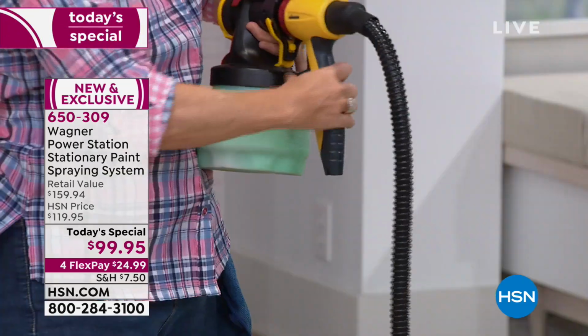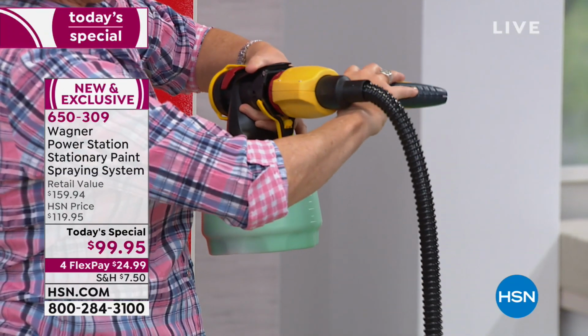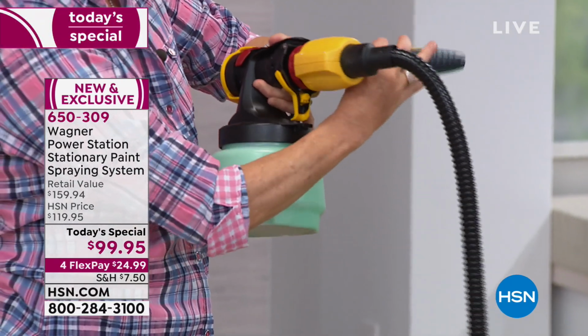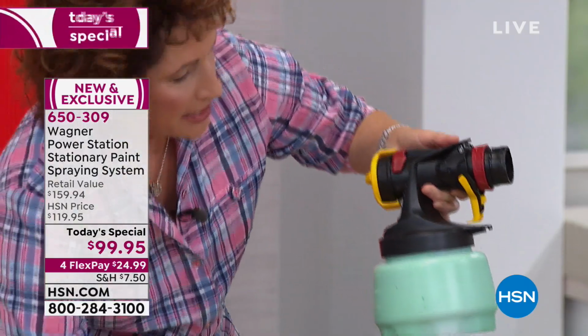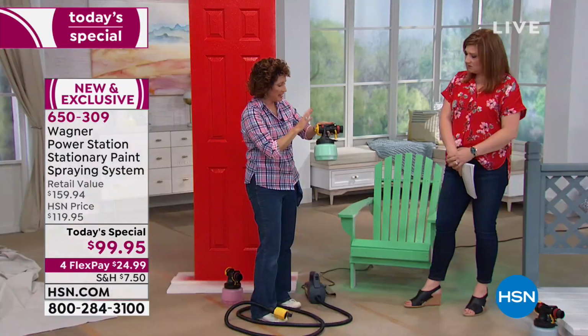When I take this off here, this is how you take the gun. Look how cool. When I put the gun in, you put it at a 90-degree angle, you fit it in, and it clamps right here. So when I release this and remove this, this part doesn't have to be clean. All I do is put my paint back into the paint bucket if I have any left. I put it in soapy water. And it's so easy.